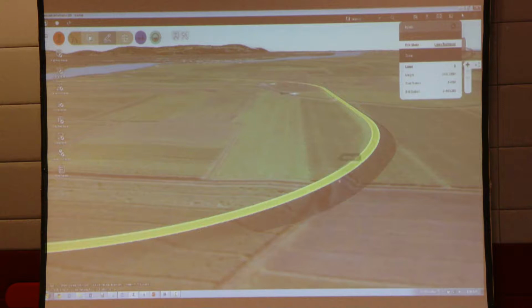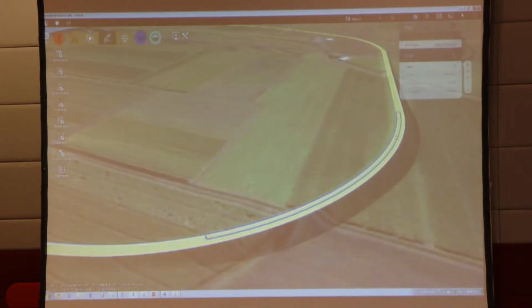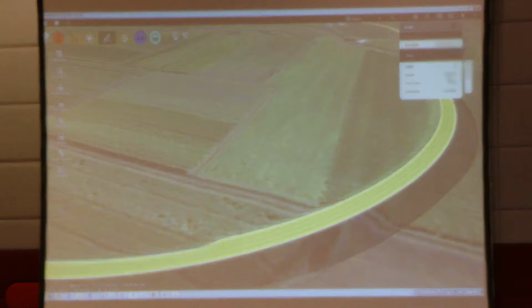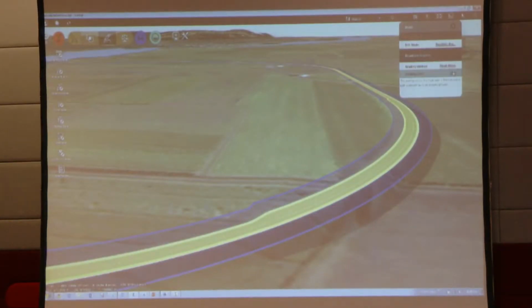You can see as well, we can start changing the way the road looks and the way the road performs. And what I'm doing here is I'm adding a passing lane to that road. I haven't changed any components. It hasn't taken me a day. It's taken me 1 minute to do.